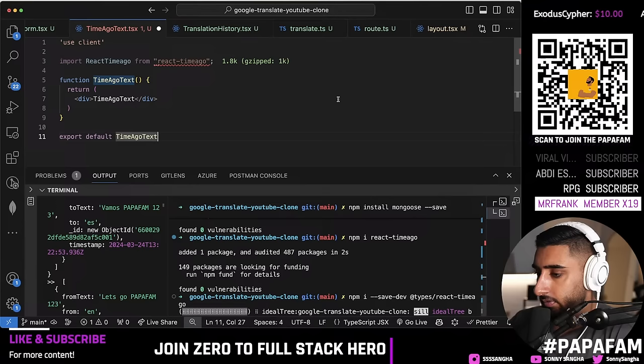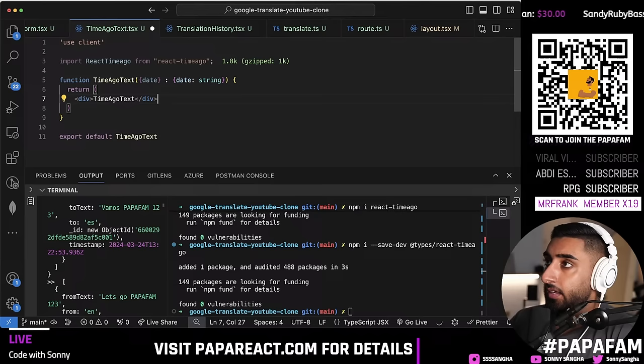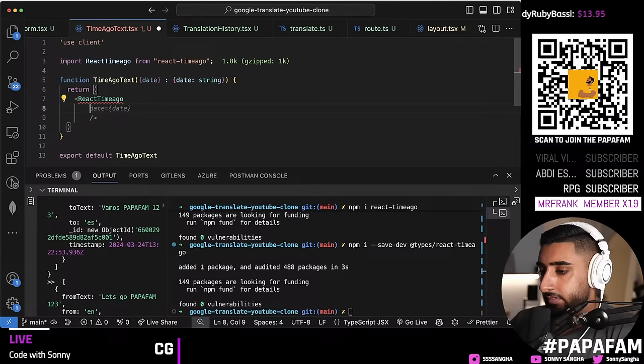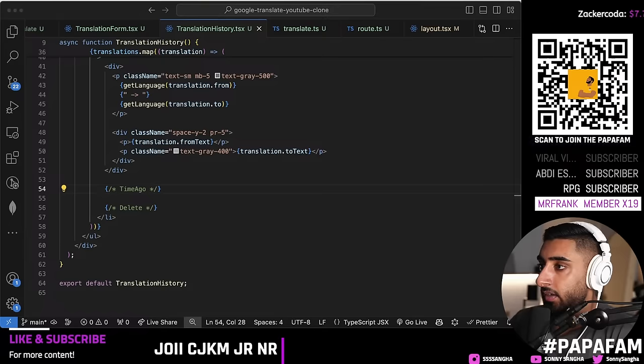And then this is gonna take a date object, so in this case take a date, and this is gonna be a date which is a string. Okay, and then here I'm simply gonna return a React time ago component where the date is going to simply be the date that we passed in, okay? And now this is gonna be a client component. You see what I've done there is I've basically, to a very granular level, made it so that I don't change everything to it. I just changed that one instance that I needed to a client component.